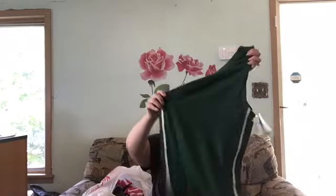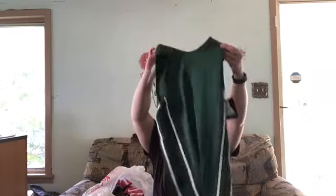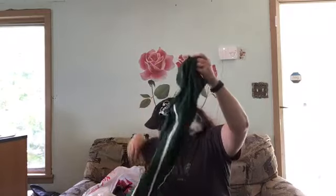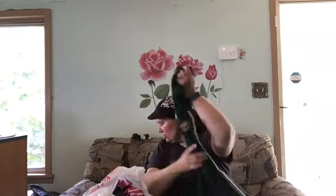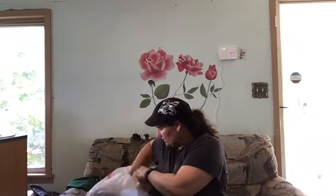This is just a Nike jersey, but it is new with tags, and the tag price on it is $35. They were asking $10, so I bought it for $1. I think there's 2 of these. There's 2 of the exact same shirt, but it's in here somewhere.